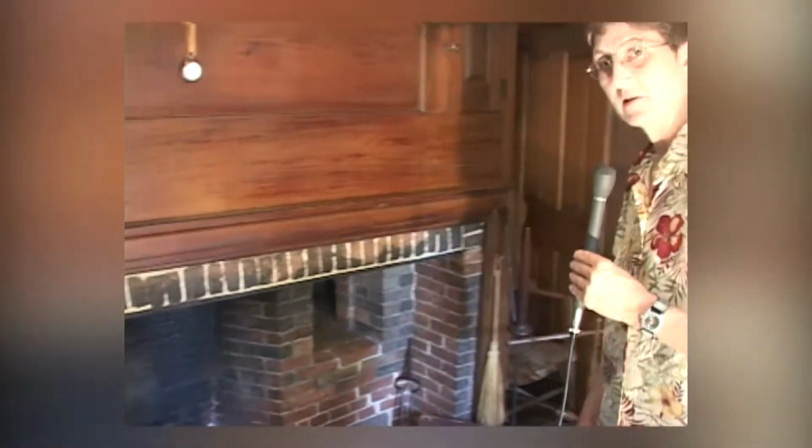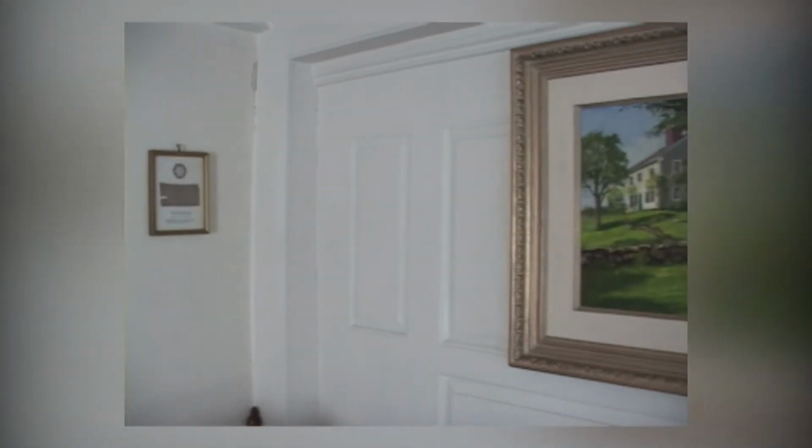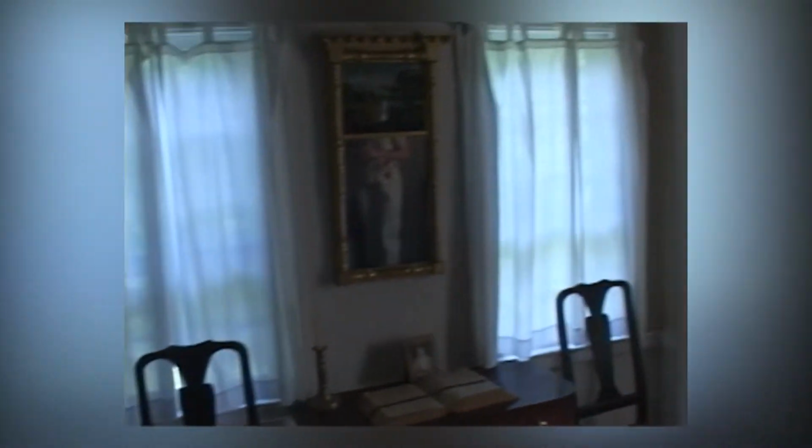Let's take a look in the parlor where Whittier was born. This is the parlor, the fanciest room of the house. This is where they would serve company tea. But because they often had overnight visitors, they had a fold-away bed, and this was the guest room. So it would be a tea room by the day and an extra bedroom at night.